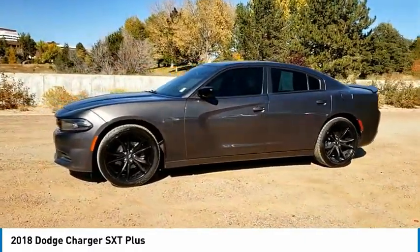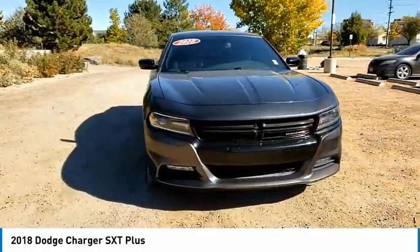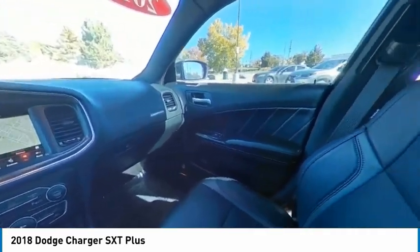Here are some of this vehicle's great options: tire pressure monitor, electronic stability control, heated mirrors, alloy wheels, aluminum wheels, remote engine start, brake assist, traction control, stability control, daytime running lights.